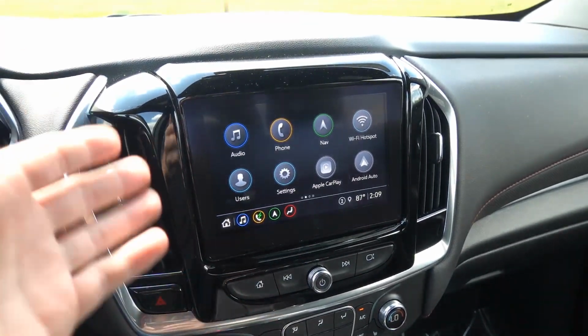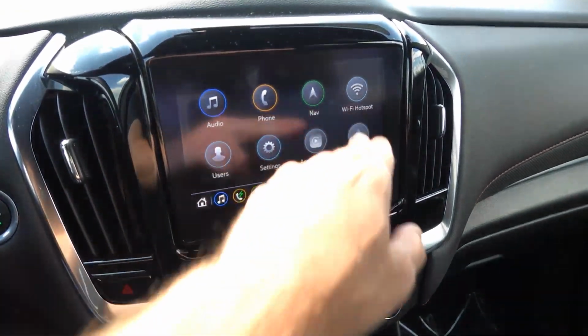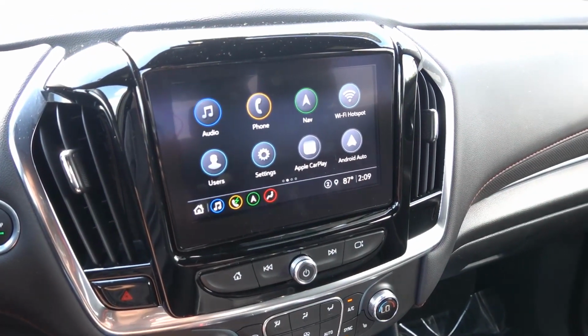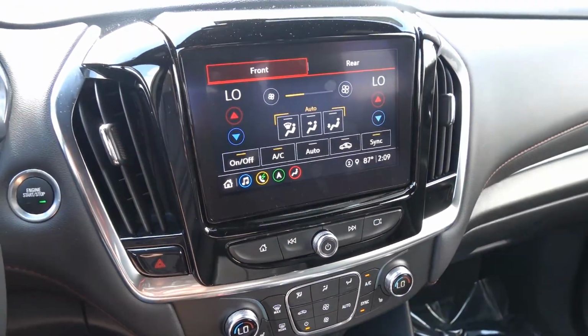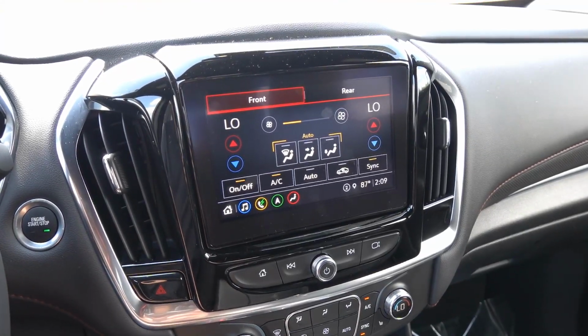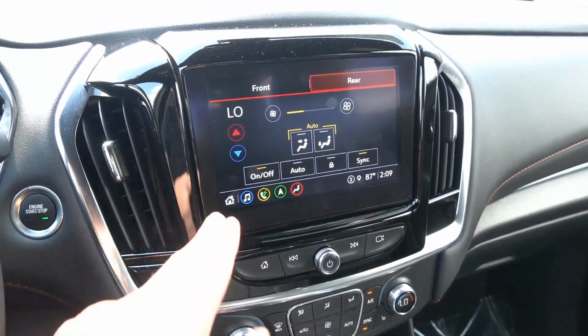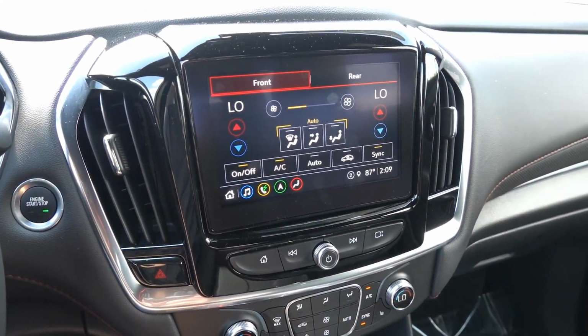It would be nice to see the larger, 10, 11-inch screens that some of the newer GM products have. This does have built-in Wi-Fi hotspot as well. You can control all of your climate control settings, front and rear on the system. All Traverses have tri-zone automatic climate control, so you have a 2 front system and then 1 in the rear. So all that is very nice to see on this infotainment system.